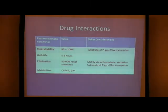Okay, drug interactions are also really important with Rivaroxaban, maybe even more so than with Dabigatran, because they have P450 elimination as well as P-glycoprotein.